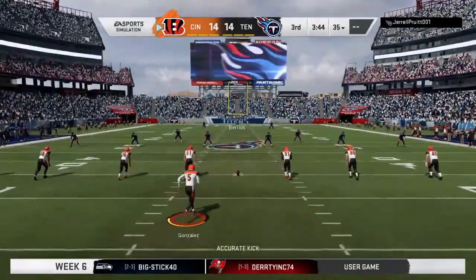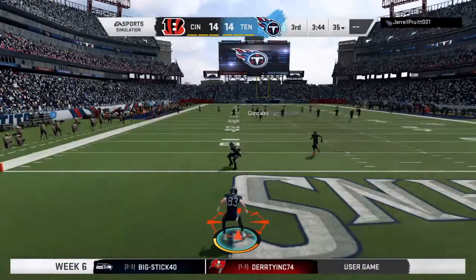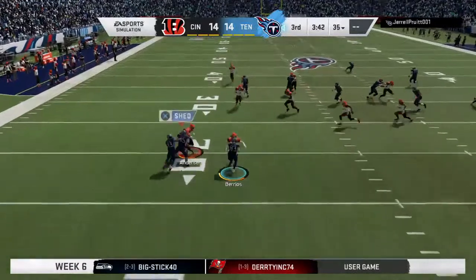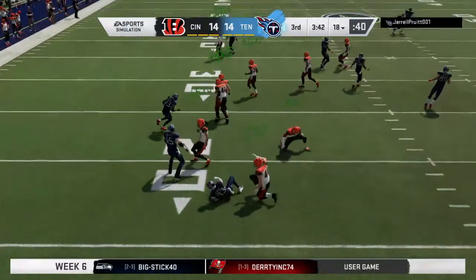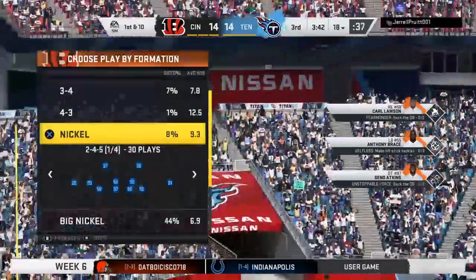So we're right back where we started. All even as the kick's away. That'll be taken in the end zone. And the decision to bring it out is going to cost him about 7 yards all told as he's taken down back shy of the 20.